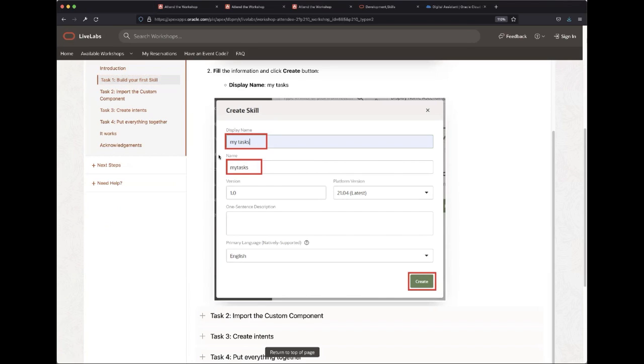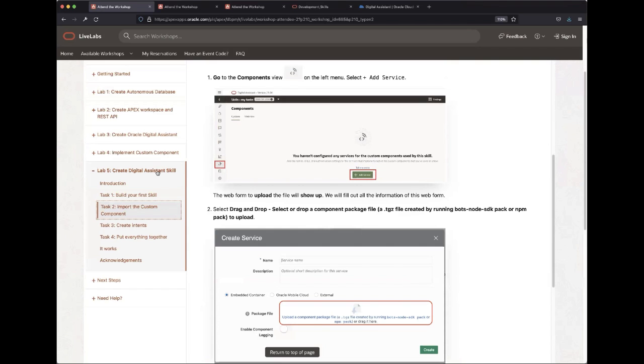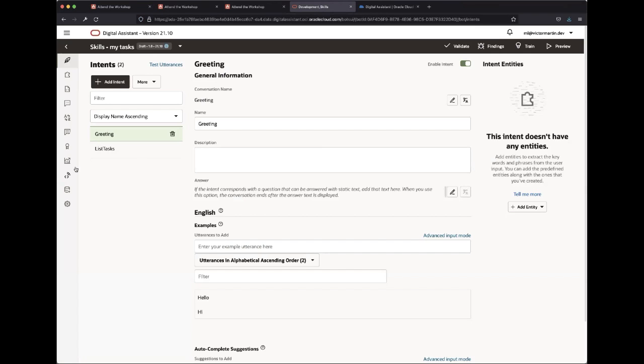As soon as you do that, you are going to start working on that skill. The first step is to import your custom component. The file that we generated in the previous lab is going to be used here. This is my skill, with the tasks that I created just before the demo. Now we are going to go to components. Once again, everything is explained. Just follow step by step, don't skim any part.